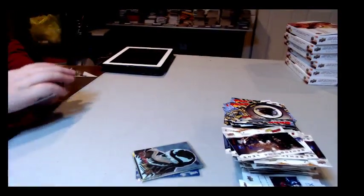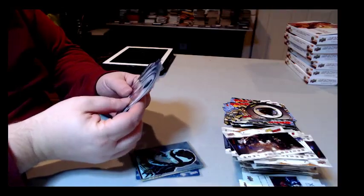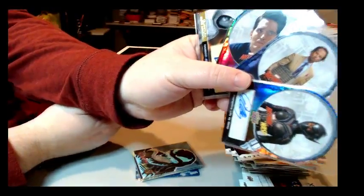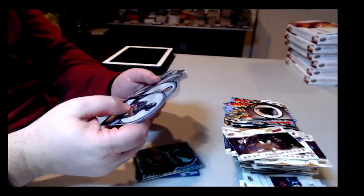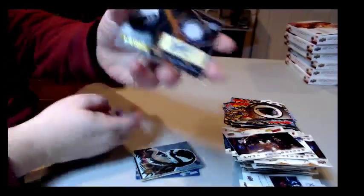Same thing, autographs are 1 in 60, so we should have gotten 4 autographs. We did, one of which being an autographed relic. So we got Evangeline Lilly, Walter Goggins, Dave, whatever his name is, and then Ghost relic autograph.